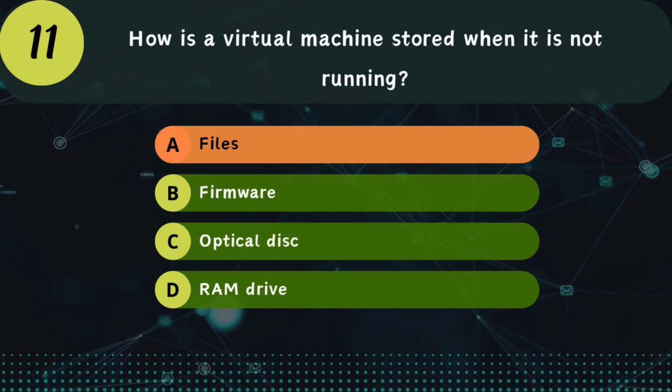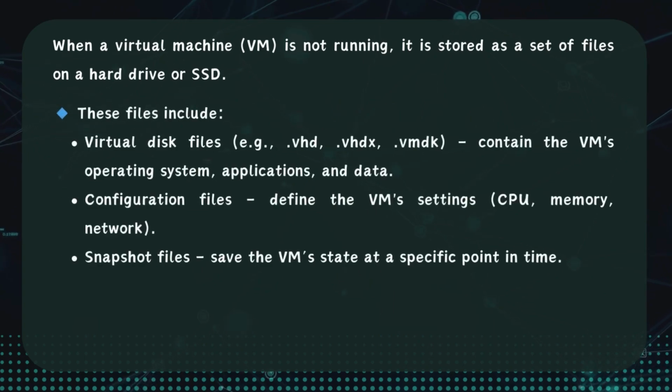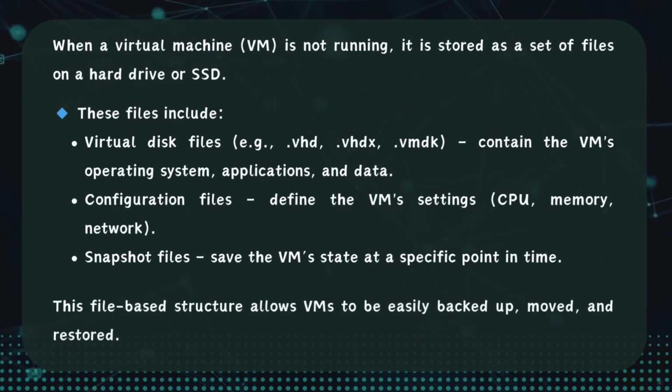Files. When a virtual machine is not running, it is stored as a set of files on a hard drive or SSD. These files include virtual disk files, e.g., .vhd, .vhdx, .vmdk, which contain the VM's operating system, applications, and data. Configuration files define the VM settings: CPU, memory, network. Snapshot files save the VM state at a specific point in time. This file-based structure allows virtual machines to be easily backed up, moved, and restored.